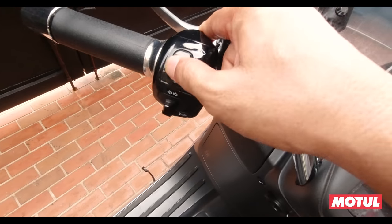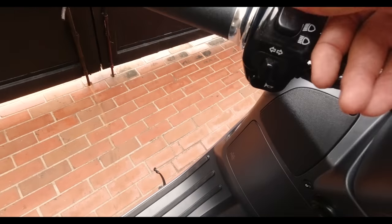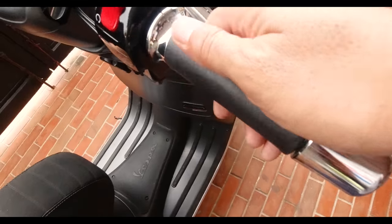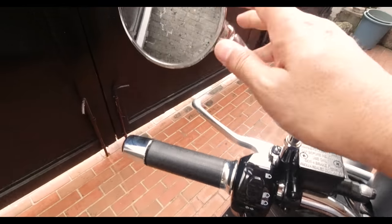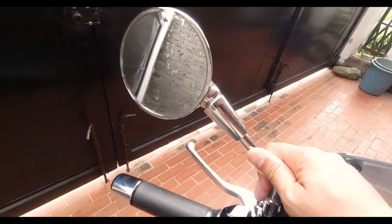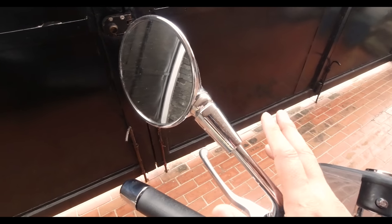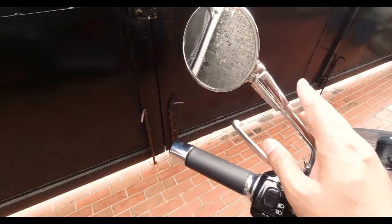But the switches are pretty solidly built. Very confident in the clicks. So this pretty much is the same also from the old ones. Bar ends pretty much the same. Mirrors, Vespa. I love the Vespa mirrors. You hear me criticize mirrors a lot. And I remember one of the comments asking, Zach, what kind of mirrors do you like? There's no mirror that you like. Of course there's a mirror I like, and that is a Vespa mirror.